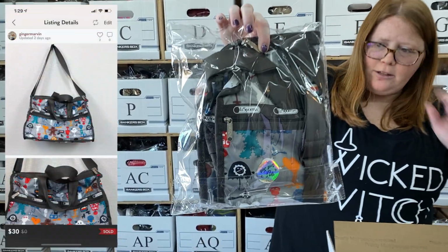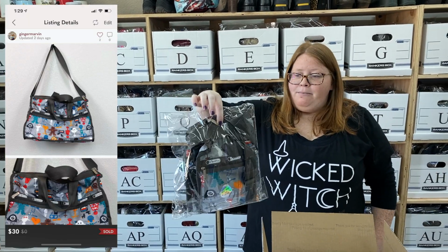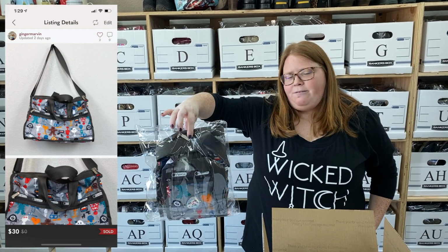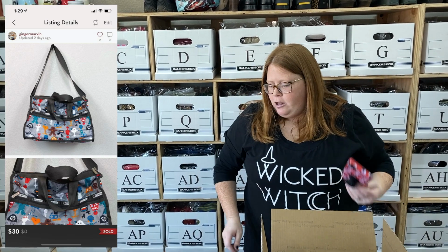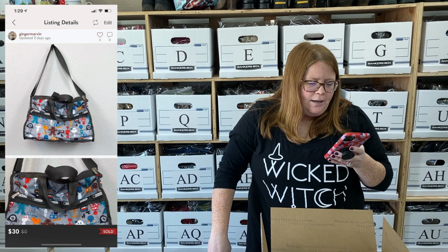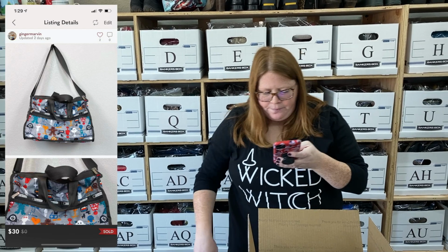And then this was also in the death pile for a while, just because it was weird to photograph, and I had to measure it and everything like that. So it's just a sports sack, like a very small duffel bag, and it also had a little pencil pouch type thing. I paid $5 total for both those pieces, and I listed it for $50. Someone offered me $30 in just a couple days of it being listed, so I accepted that.